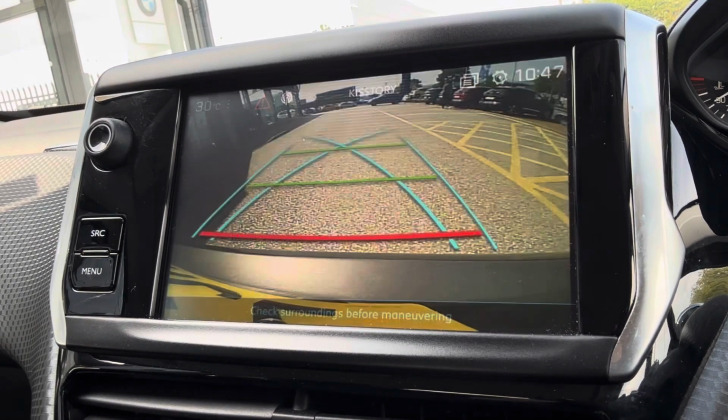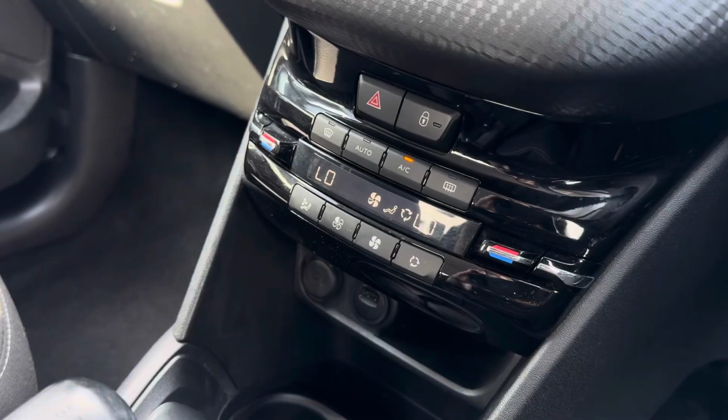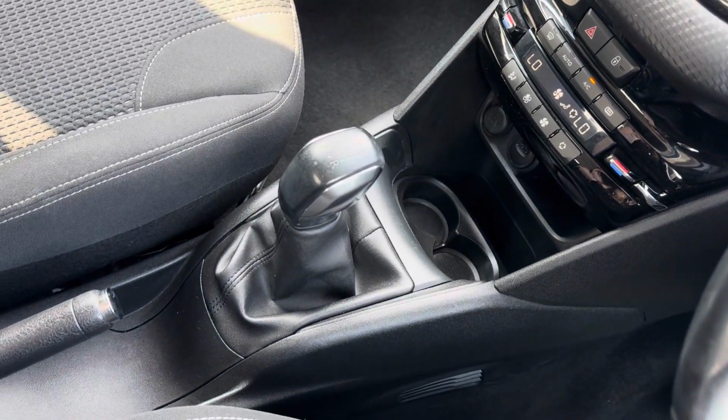You do also have the activation of your reversing camera to help you in those tricky parking spots, followed by your dual climate controls, power outlets and even your central cup holders.